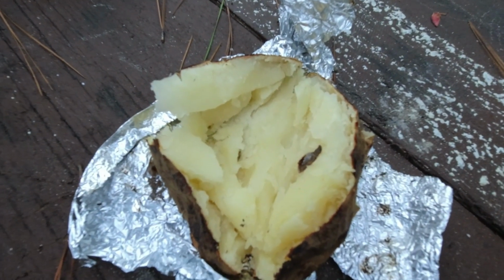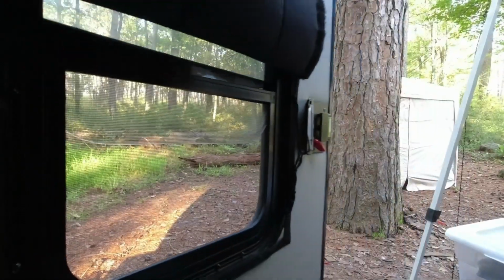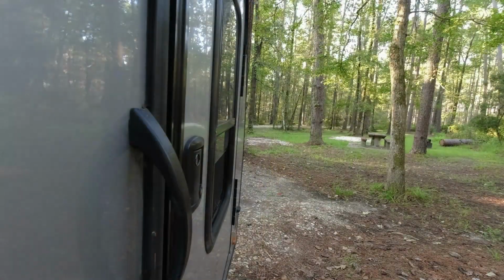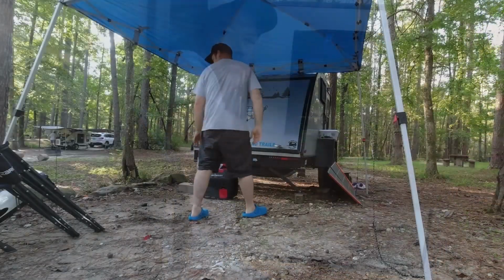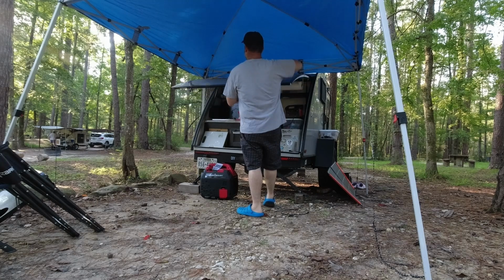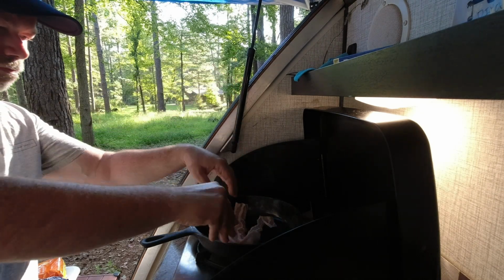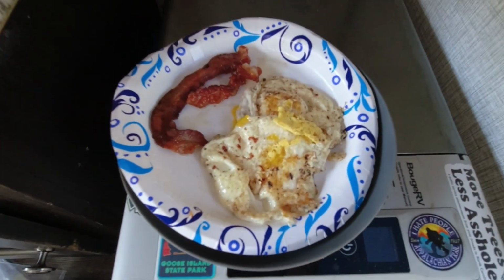Perfect potato sitting on those coals in there. Ain't nothing wrong with that. Got one. She gives it a thumbs up. My steak, anyways. Bon appetit. Time to chow down.